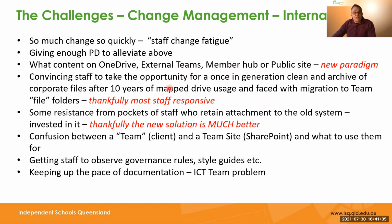Also trying to get staff to clean up existing stuff that's been there 10 years. Most staff were very responsive. There was resistance from some staff, who I'm not sure why, because I hated the old system, but the old system was there, so that was always going to be the case. And luckily the new system is much better, and I think most people can now see why we had to do it. A little thing there: the confusion between Teams and running it as a SharePoint site was very confusing.